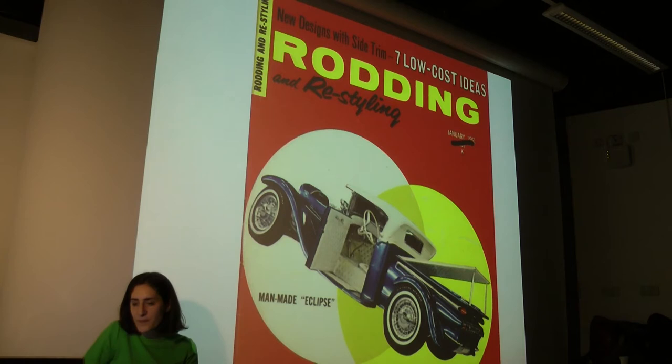So each car was unique, and I would argue that each car was an artwork and the mechanic was an artist.